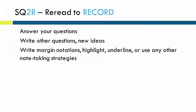Answer your questions. This is when you have your notebook open or your pages. And you will write other questions or new ideas that occur to you because, oh, look at that connection. I'll have to ask the teacher that kind of thing. Any of that sort of thing, or questions to yourself. And annotate those new questions in your notes. Oh, there you are, right? Margin notations, which is called annotating.